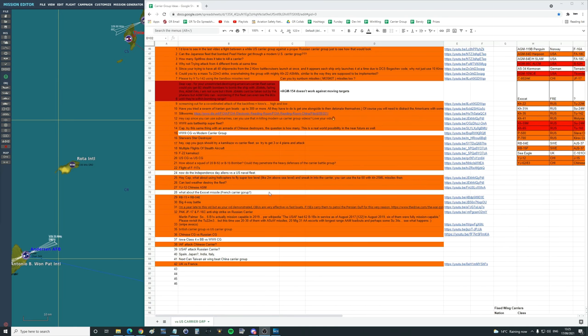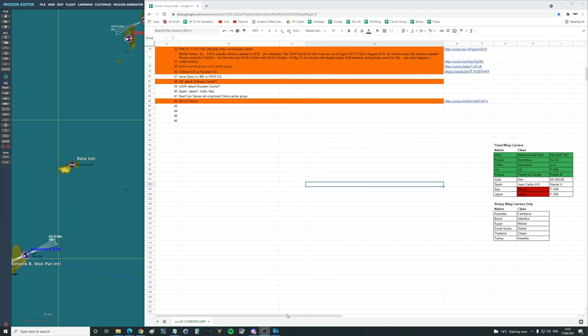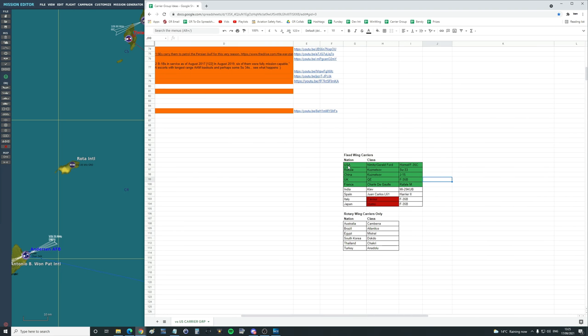I've kind of taken on the subtask, because of my weird brain, of trying to model all of the world's carrier groups. And today, we're hopefully finishing off that phase, if I've got everything right. So what we've got here, guys, is, in the entire planet Earth, all of the fixed-wing capable carrier groups. And we're trying to finish this off today.